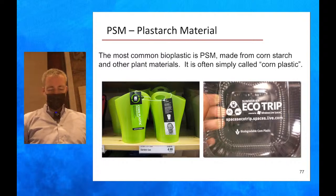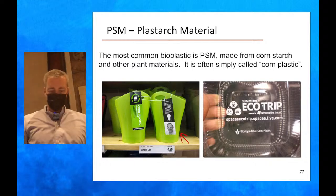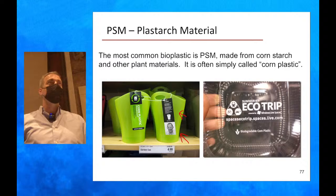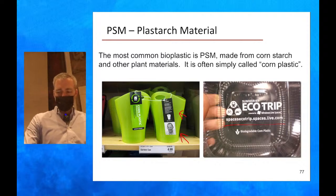This is actually a picture from a couple of years ago. You know the little kiosk upstairs here where you can get coffee? They were selling a bunch of these products. Like you could buy these containers. I'm not sure what that particular container would be good for, flowers or something, but it's made out of this corn plastic. And buying a salad or something like that, it might come in one of these types of containers. These are made out of this corn plastic, sometimes called PSM, for plastarch material.